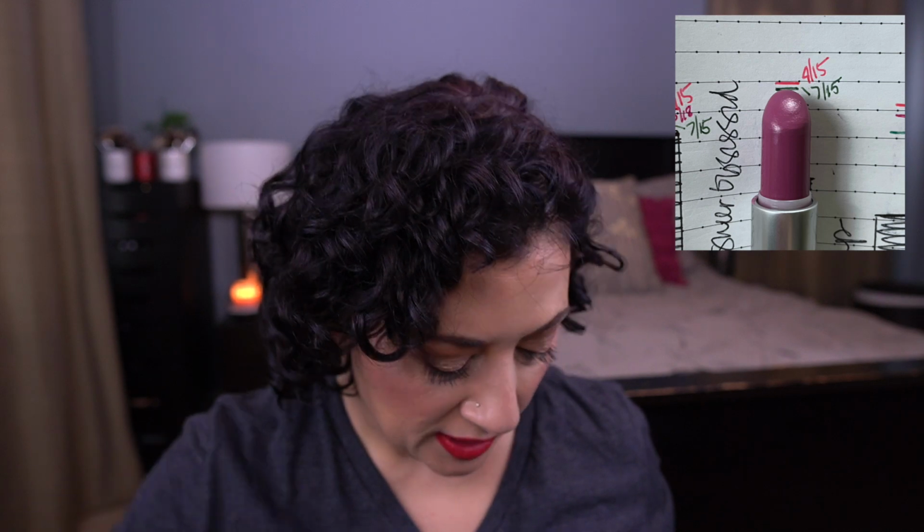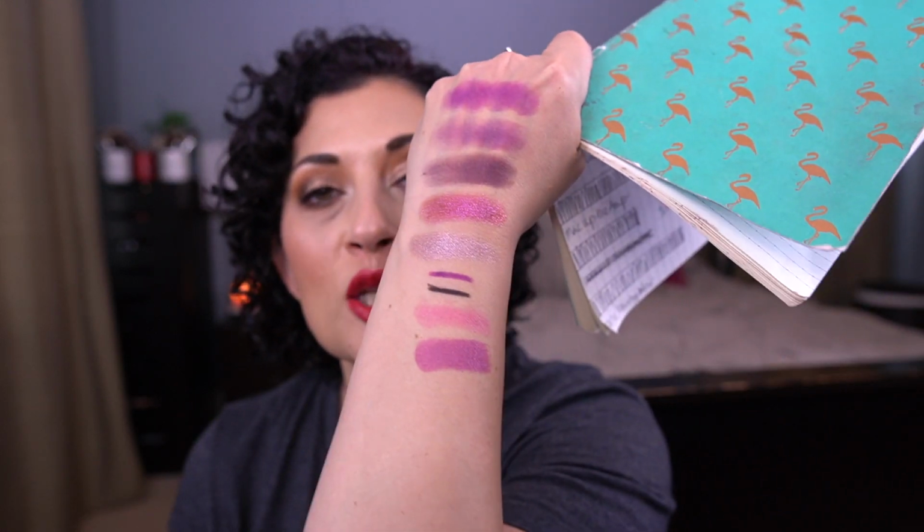So I did make some progress on Up the Amp, which I'm super excited about because I think previously I hadn't used it at all. My goal is to use a quarter of it. One of the reasons why I had pulled it in this project is because I was worried that it was going bad. But the times that I've used it, it seems to be fine, which I'm super excited about because that shade is gorgeous. So pretty.